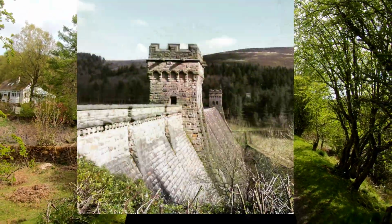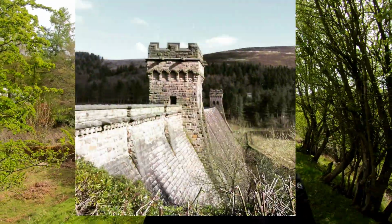I'm in Grindleford this morning, or near the Padley to be precise, and I'm doing a couple of videos looking at the history and just having a look at the Derwent and Howden Dams in the Peak District. It's quite famous dams, famous in a Dam Busters story.